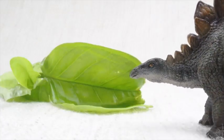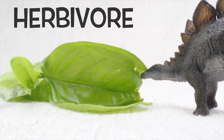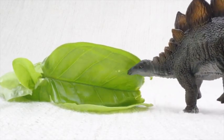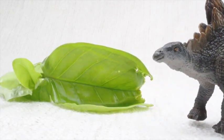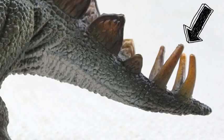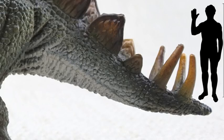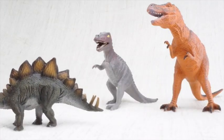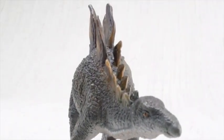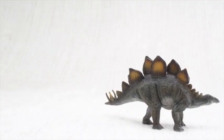So what did Stegosaurus eat? Stegosaurus was a herbivore. That means it was a vegetarian. It ate plants, not meat. Delicious veggies. Did you see the tail on Stegosaurus? On its tail, it had huge spikes, almost half the size of a human. It used them for defending themselves against scary dinosaurs. Stegosaurus always travelled in a herd with lots of other Stegosauruses.